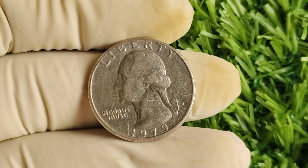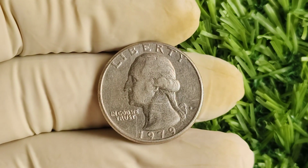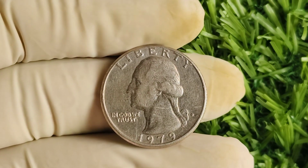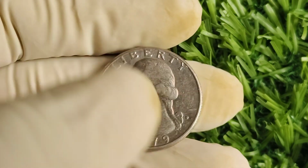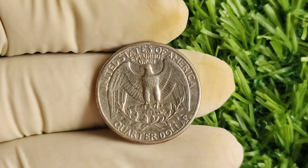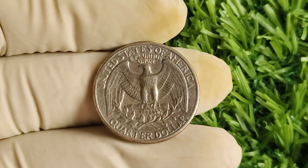Well, aside from its rarity and condition, high-end coin collecting has become a massive investment game. Wealthy individuals are diversifying their portfolios with rare coins, and they're willing to pay top dollar. And let's not forget, there's only one known 1979 D quarter with that specific error in MS 68+ condition. It's one of one. That's all it takes.